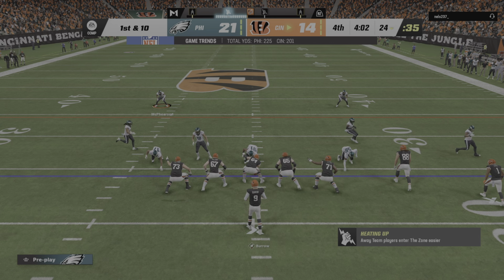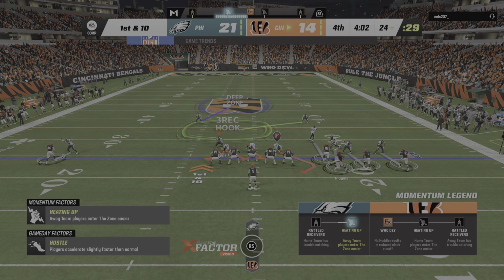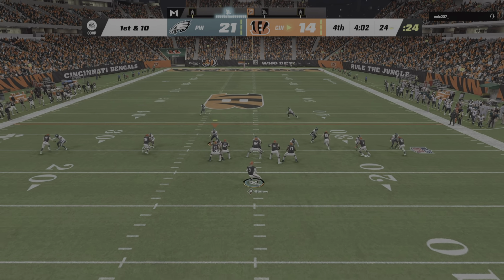Here we go. The Cincy offense about ready to go here on their next drive. They now trail by 7 after that last touchdown here in the fourth quarter. What a big spot for this offense. See if they can cobble something together on this drive.